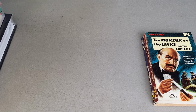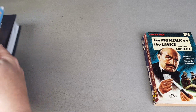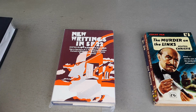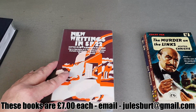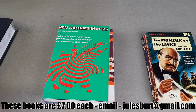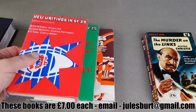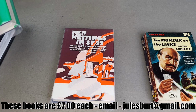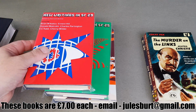Now, just a few more hardbacks here as well. So Bob is a big fan, and as am I actually, of the series New Writings in SF. And these are the original hardback first editions from Sidgwick and Jackson. And this is volume 22, 25, and 29. These are all fresh printings. Okay, these are £7 each, by the way. So brand new hardbacks, mint in their wrappers, £7 each.